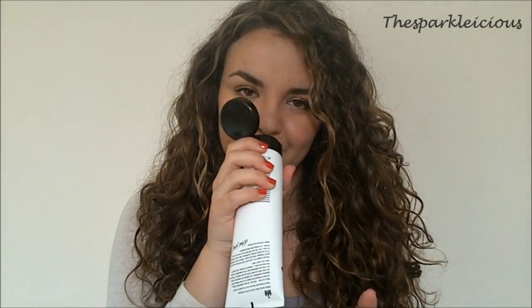The packaging is really cute as well, really funky, and the shampoo's got a really lovely scent as well. It's one of those really fresh, clean kind of hair scents, so it's not masking your hair with too sweet fruity scents, because I'm not a big fan of that. It just smells clean and fresh and lovely.